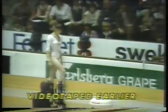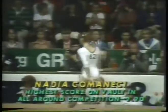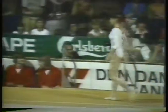The last competitor in the vault. Nadia Comaneci of Romania, the leader in the all-around competition in the vault event with a 9.9. Handspring front with a full twist. Beautiful landing once again. The loss of weight really shows here. She has the timing back, and she has that strength that's so important here.